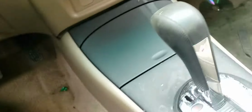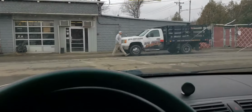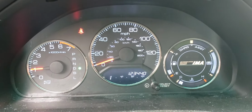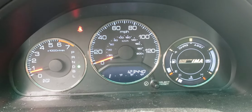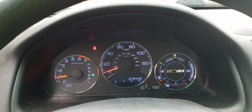But let's take it for a spin, see what she does. Going to need a windshield. There's Bradley. There we go. Okay. We got 123,440 miles. Okay. And there is no check engine light on as of right now.